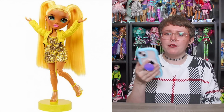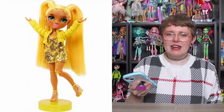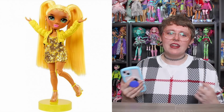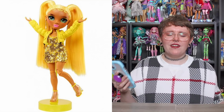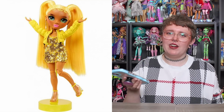I don't know, especially when you look at the umbrella dress right next to it coming in the same package. The umbrella dress is so different and full of whimsy and fun and brightness. And then this is just a generic gold dress to me. It doesn't feel like it fits, and I'm very upset about it. I just feel like Sunny deserved more.